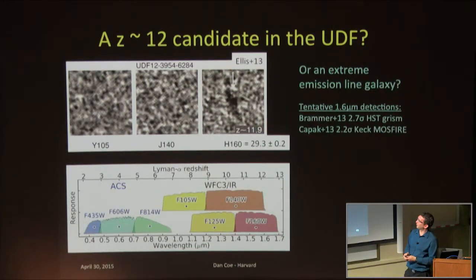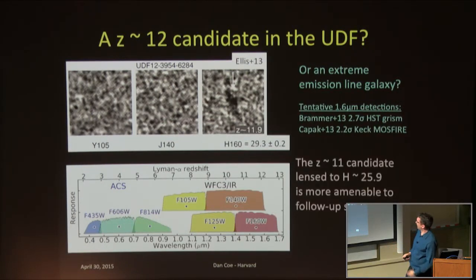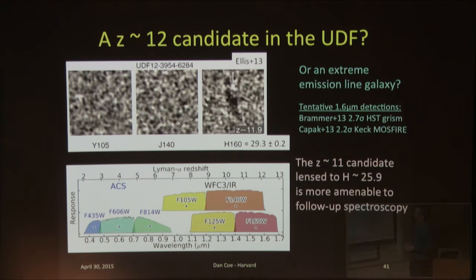So we had to check whether the redshift 11 candidate could possibly be such an extreme emission line galaxy. We see it in two filters, but anyway, we thought we would check. It's unlikely that an emission line could reproduce the fluxes, but it's easier to check because it's lensed to 26th magnitude, so it's 3 magnitudes brighter or more than the ultra deep field candidate.